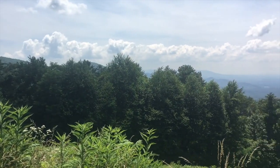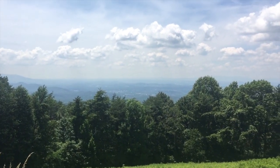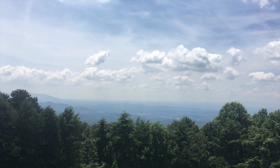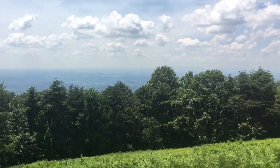This gorgeous valley behind me is the Shenandoah Valley. You've probably heard of it before if you're not from this area, but it's absolutely gorgeous. The Shenandoah Valley is worth visiting all on its own. Every part of it is absolutely beautiful, and up here you have a great view of the Shenandoah Valley.